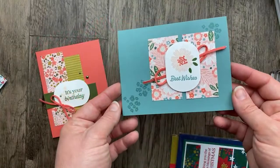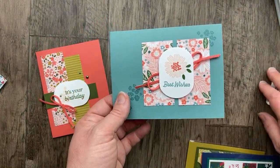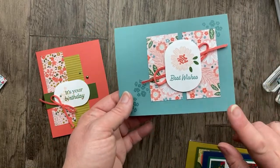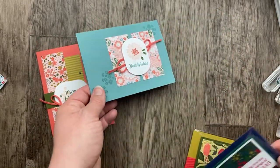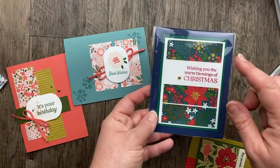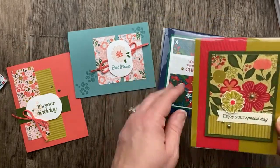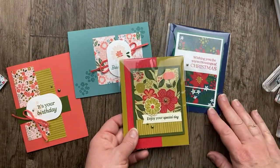Here's one I made with our mystery stamping project. Our team vacation stamping school pre-party. I'll use Lost Lagoon for the card base here. This is a swap card from Michelle Barnes. I just love the way that she cut the designer paper apart and layered it. And then this one is from Natalie Travis.